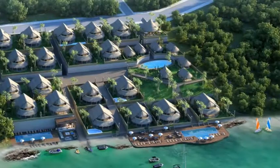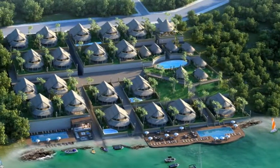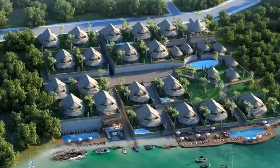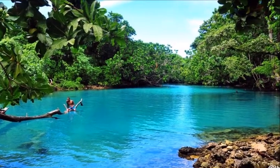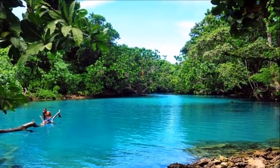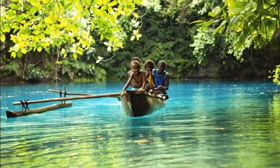Get in some water sports. Whether it's kite surfing, paddleboarding, or parasailing, you'll find something on the beach that will tickle your fancy. Prices will vary depending on the activity. Parasailing, for example, is around 9,000 VUV per person.